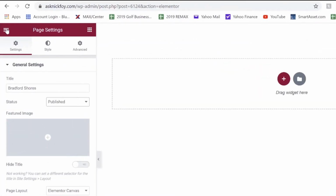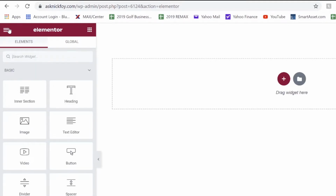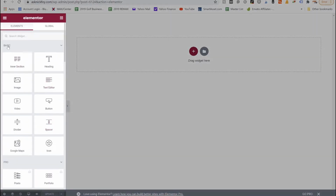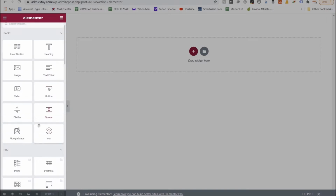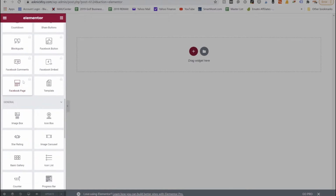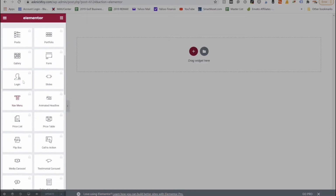Now the hamburger bar up here with the 3 drop downs, you can click on and see some general global settings. So we can see site settings here, user preferences if we need to change any of those. But mainly we're going to be clicking on this little grid up here in the right corner of the Elementor bar. Anytime you click on this grid, it opens up all your different element options here. So we can see our basic elements that come with this plugin. We can also see our pro options if we buy the pro version. Now we installed the Essential Add-ons plugin, so those are going to populate as well into this page builder.